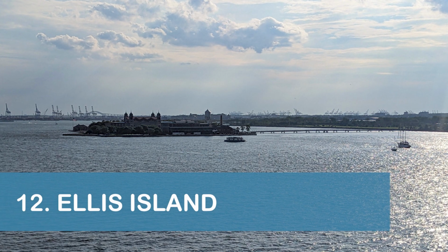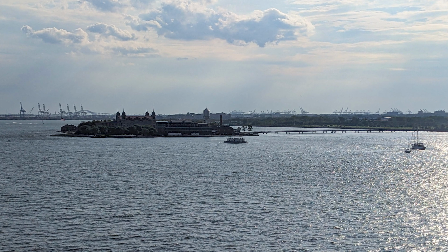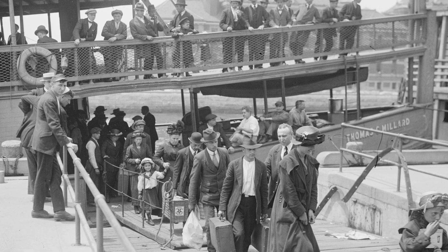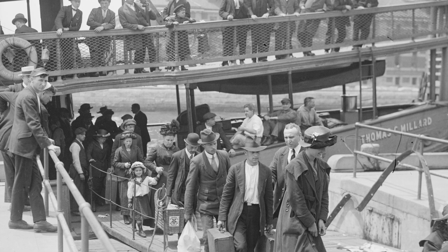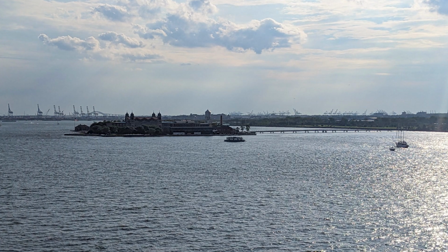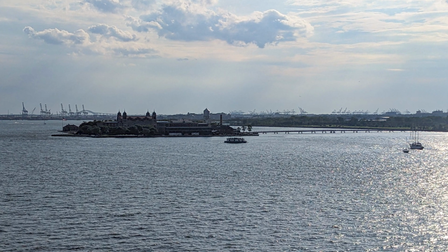The next point of interest was Ellis Island, which was located off the starboard side of the ship. The island was America's busiest immigrant inspection station from 1892 to 1954 and served as the entry point for over 12 million immigrants. The island symbolized hope and new beginnings for those seeking a better life in the United States.